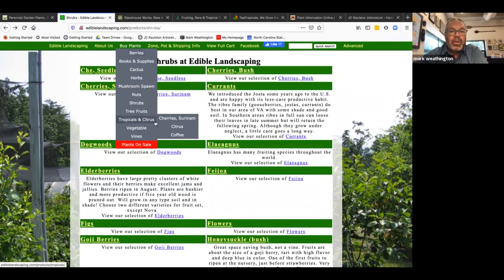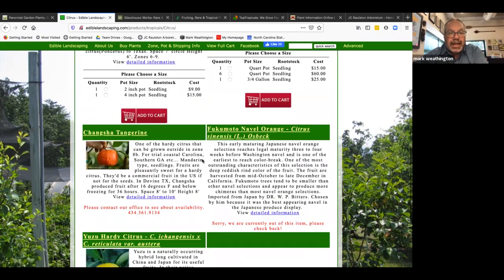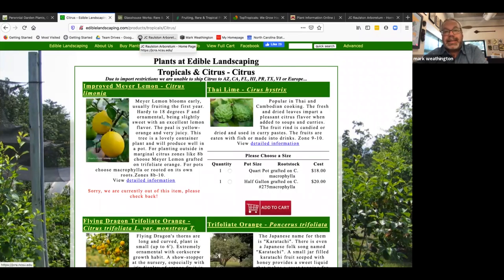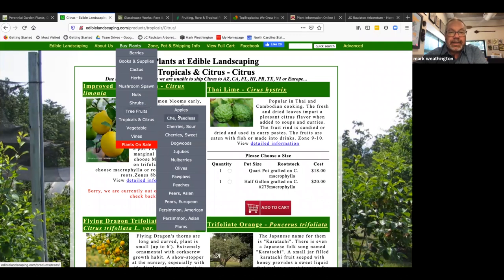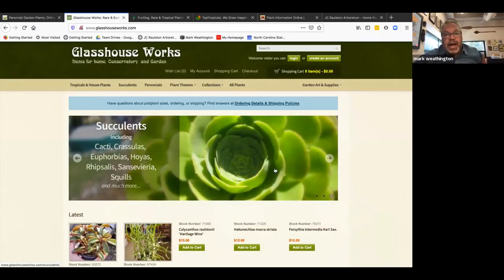If you like citrus or coffee, you can grow those, not necessarily outside. But they've got some pretty good information about things. Produced fruit after 16 degrees Fahrenheit and below freezing for 36 hours, that's pretty good to know. How old was the plant? That would be nice to know as well, because it may not have been that old. But lots of different things. If you want jujubes, mulberries, olives, get your selection at Edible Landscaping.